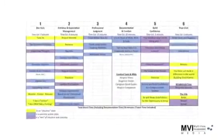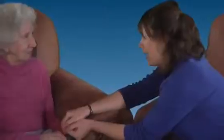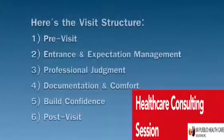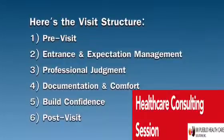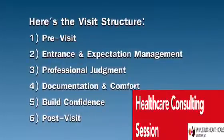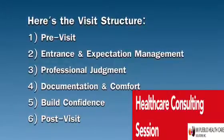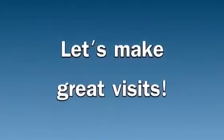Our visit structure is one of the things that makes our hospice unique. During our visits and interactions, we are creating an experience or a feeling. This is what drives everything we do at our hospice. Now here's the visit structure. Let's make great visits.